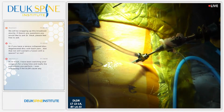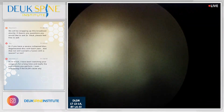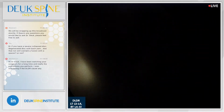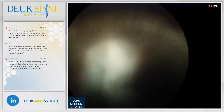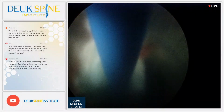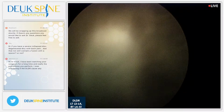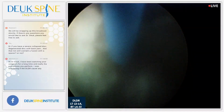All right, why is it so blurry? Let me see. It may just be some blood from the inflammation. Let's have a laser. All right. You guys can see the laser fiber there? Yes, we can. It's 1 millimeter wide, 1 millimeter.